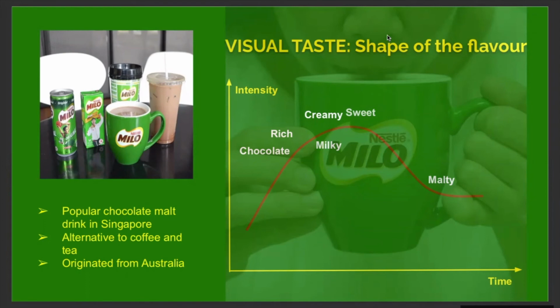Milo is like a third alternative drink to coffee and tea. One interesting fact is that Milo was actually originated from Australia and not from Asia. Perhaps its effective and strategic marketing makes Milo so successful in Singapore.